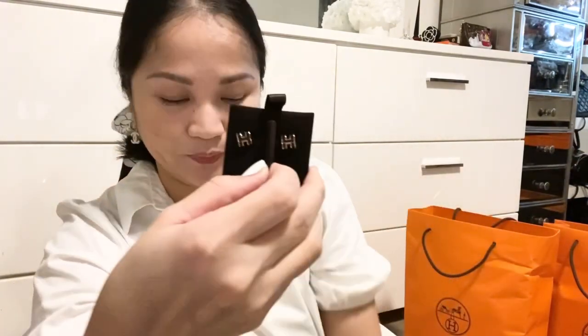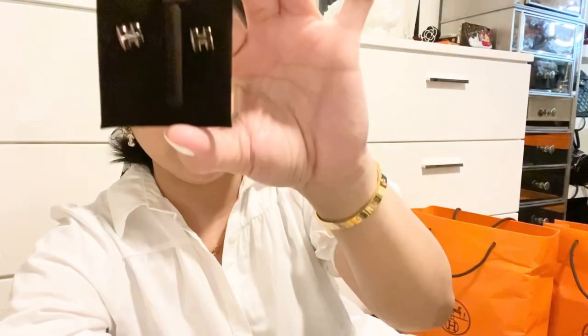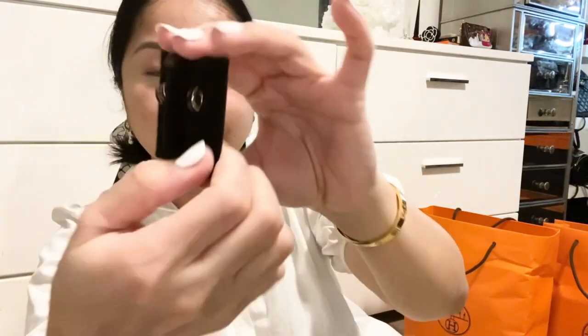So this is the mini H-pop earrings. This is the mini size and it's so cute. This is in rose gold hardware. So cute. I tried them on and then I fell in love.